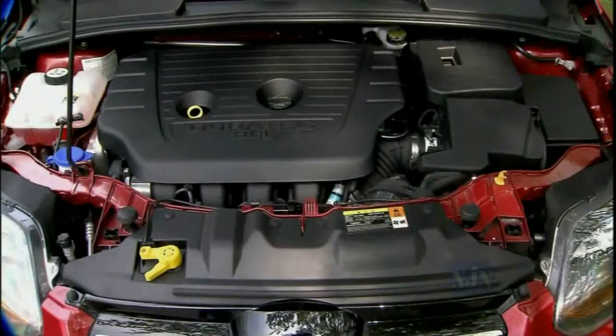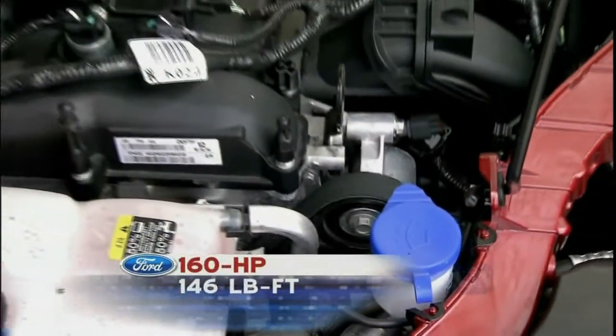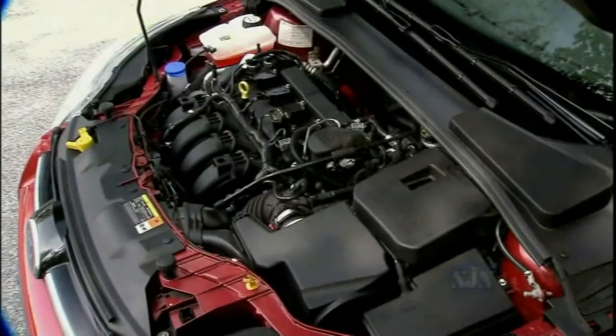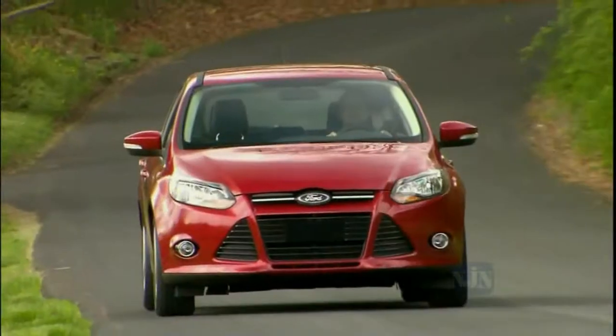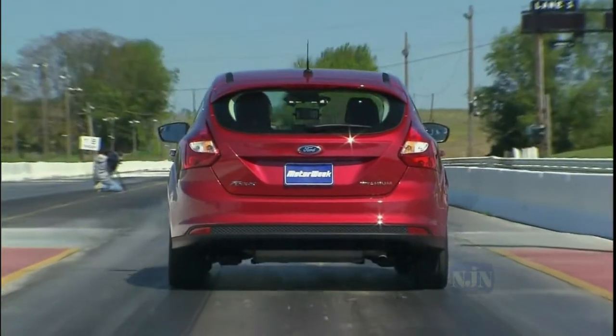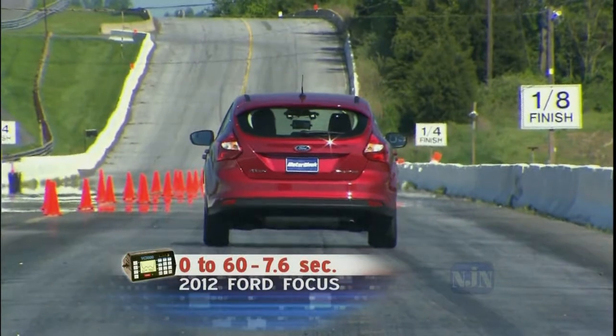Under the hood is an all-new 2-liter direct injection 4-cylinder rated at 160 horsepower and 146 pound-feet of torque. Twin independent variable camshaft timing provides both better fuel economy and more power than the previous Duratec 2-liter. Enough power to propel our 5-door hatch to 60 miles per hour in 7.6 seconds.